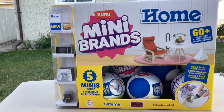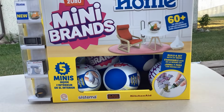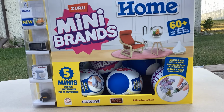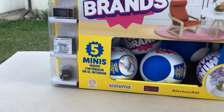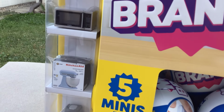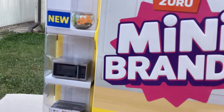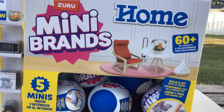I've been excited about these mini brand homes hitting Canada, and I finally found them at Walmart. There were 10 left in this box, so I took the entire box. And yeah, I'm really pleased about it. Got an air fryer, a mixer, a microwave, and a legendary fish bowl. So yeah, I'm really happy.